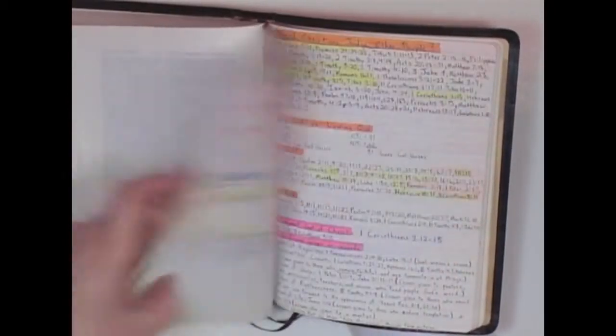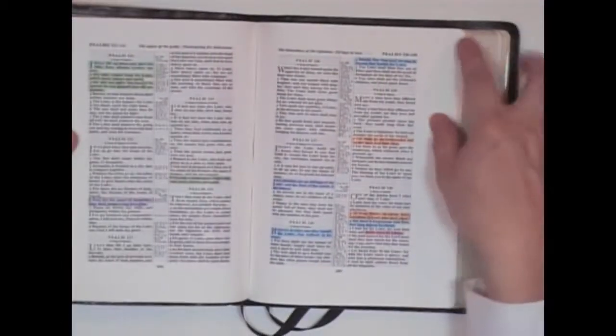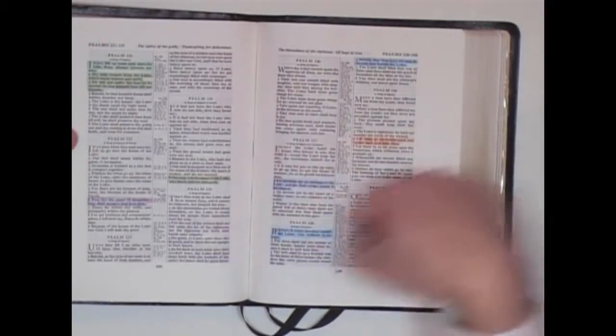And the thing that really drew me to this was that there are pages and pages of note paper back here in the back of the Bible. So you can really put a lot of stuff in there. And you have these big wide margins the whole way around.